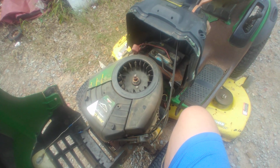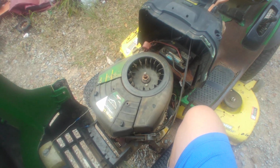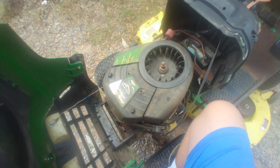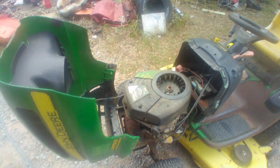I know GM's Vortec engines are that way, because we had an Isuzu Ascender and it had a lot of problems. They were known for a lot of issues.